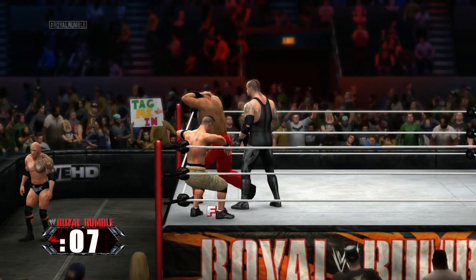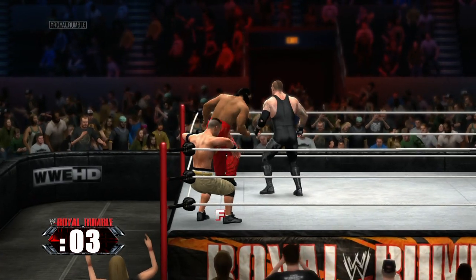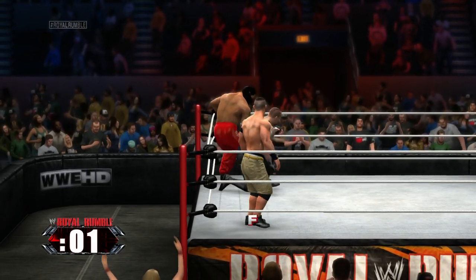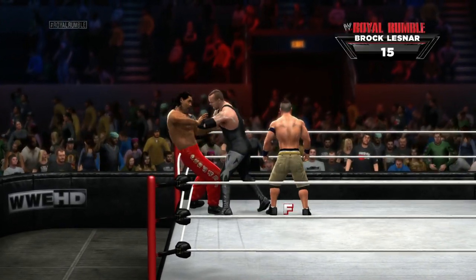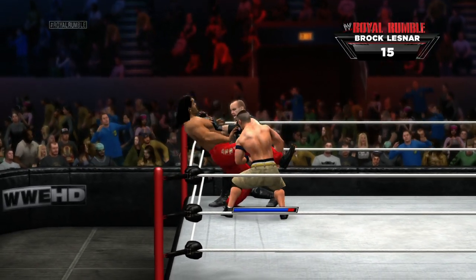I can't believe everything that's transpired thus far. It's been so physical. Here comes number 15. He almost took his head off with that lariat. Uh-oh. Look at the intensity of Brock Lesnar. He is ready to do some damage tonight.